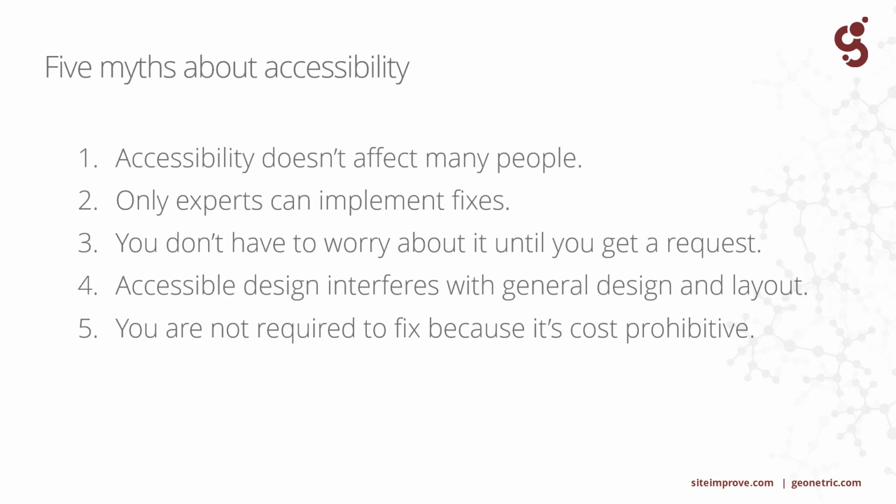Another myth is you don't have to worry about accessibility until you get a request or a complaint. That's not the case. Again, we're changing your culture. You need to really make these adjustments starting now and working forward so that it becomes just a day-to-day part of the business that you're doing. So don't wait until you get that request for an accommodation or the complaint about a non-accessible element.